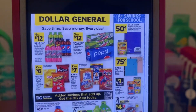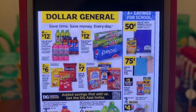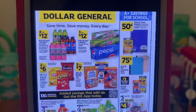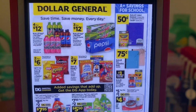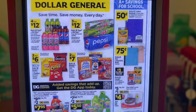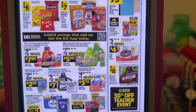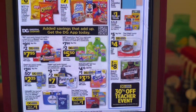What I'm going to do is pull it up close, and then I'll pull it back if you guys want to take a screenshot. But we're going to have the sodas 3 for $12. That's a pretty good deal. And then we have the bottles 4 for $12. And we've got the chips. We have cereal, school supplies, Gain, Tide, and that's a pretty good deal for the Scott toilet paper.